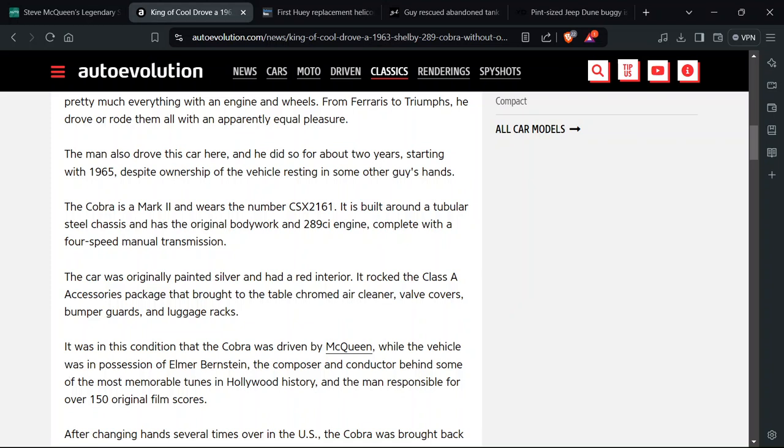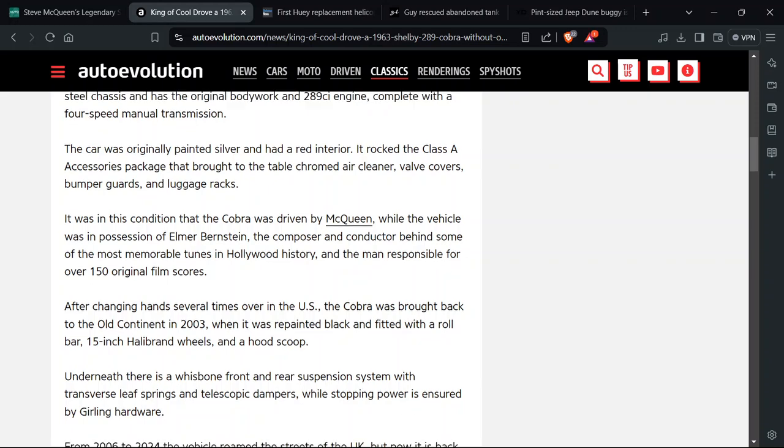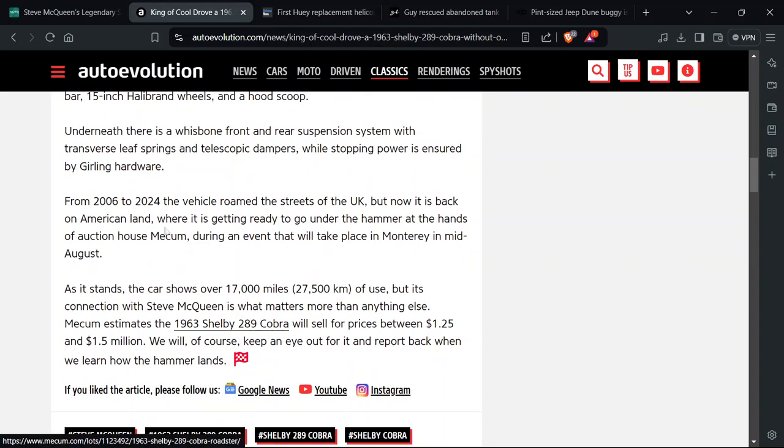It was in this condition that the Cobra was driven by McQueen, while the vehicle was in possession of Elmer Bernstein, the composer and conductor behind some of the most memorable tunes in Hollywood history, the man responsible for over 150 original film scores. After changing hands several times, the Cobra was brought back to the U.K. in 2003 and was fitted with a roll bar, 15-inch Halibrand wheels, and a hood scoop. Underneath there was a wishbone front suspension and transverse leaf springs, with stopping power to ensure gliding hardware.